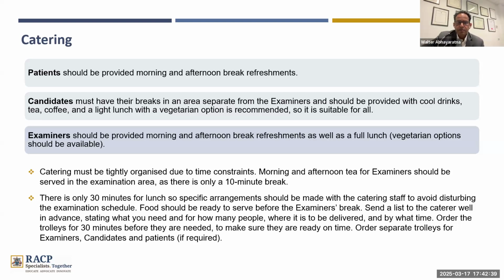Catering, as I said, needs to be tightly organised, with time constraints. There's only a 10-minute break for examiners for the morning and afternoon tea. Some don't even come out when they're running late, but some just pop over, grab their coffee and water, and then go back to their room to continue with the digital entries for the cases. There's only 30 minutes for lunch, so make sure that the catering is on time, and that you've got a person who ensures that the caterers can call if there are problems, and that you can call if there are problems, so that they can revise their timing.